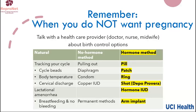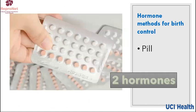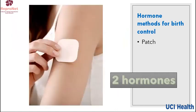Now let's talk about the hormonal methods to prevent pregnancy. The birth control methods that use 2 hormones include the pill, the patch, and the ring. The pill is something that you would take every day and can have bleeding once a month for a few days when you use the different color pill. Alternatively, you can take the pill in a way so that you can skip your period if you wanted to, and that is safe for you.